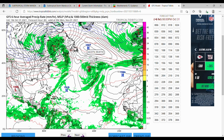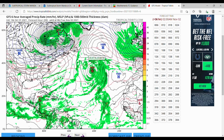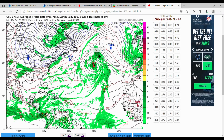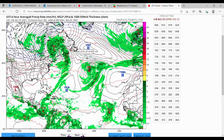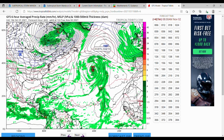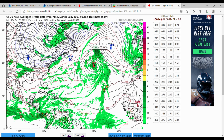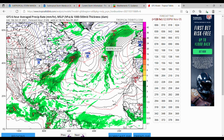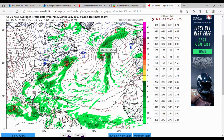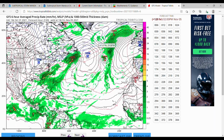Finally, let's take a look at the GFS. So here is Wanda, and you can see that it's going to move to the south and then back up to the north, kind of staying in the range of right around low 990s to high 980s, even down to 981 at its peak, and then eventually goes back up into the 990s and eventually the 1000s. This is, of course, Friday, when it does become post-tropical.